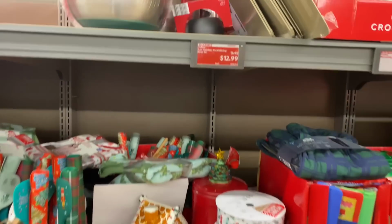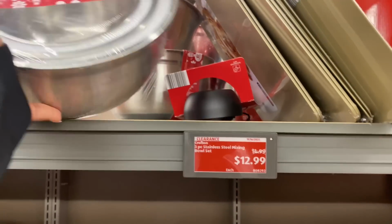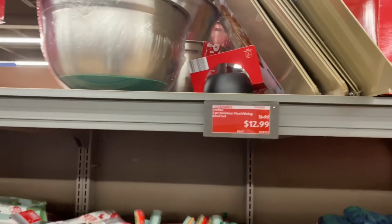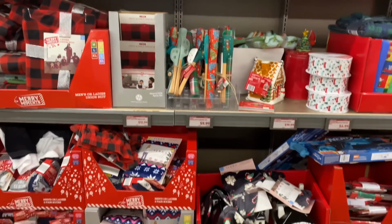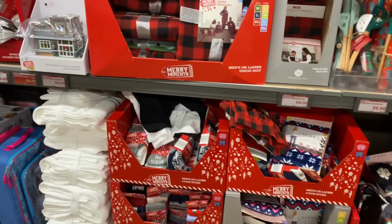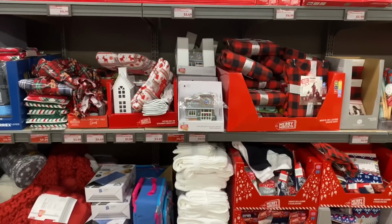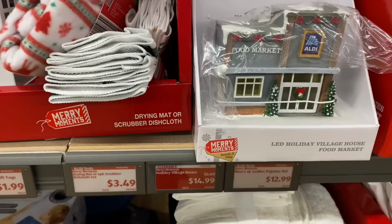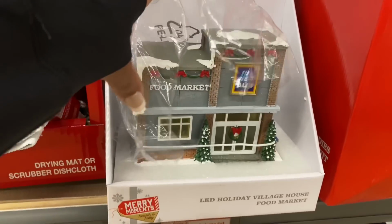Okay, the 3-piece stainless steel mixing bowl set on sale for $12.99. Regular $14.99. Love that deal. See, Holiday Village House, regular $17, on sale for $14.99.